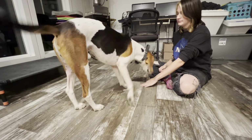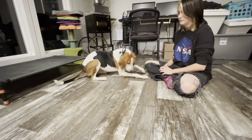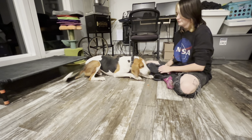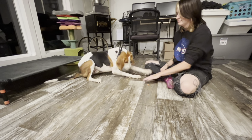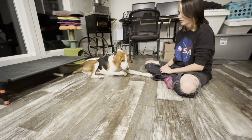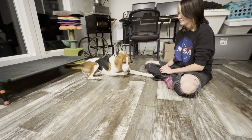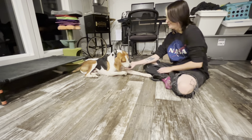Leave it. No. So if he goes towards the food, I put my hand in front of it, and I say no, and I might remind him to leave it. But it's a hot dog. I want the hot dog. And then once he is able to leave it and control those hound impulses, yes, good, then I give him treats straight from my hand.